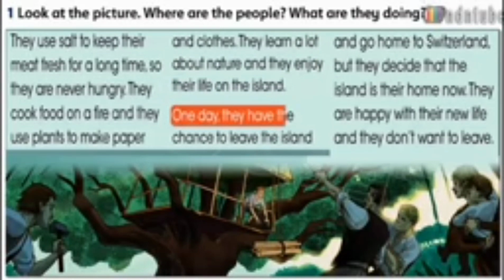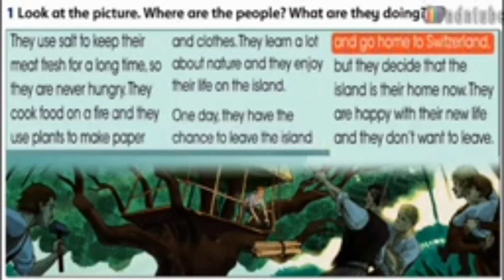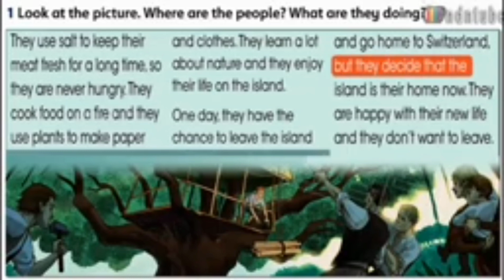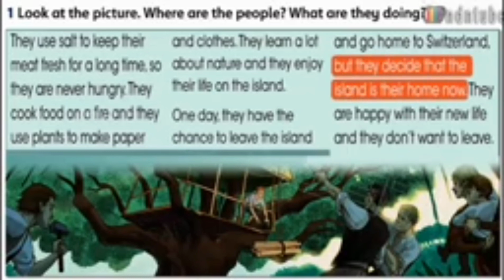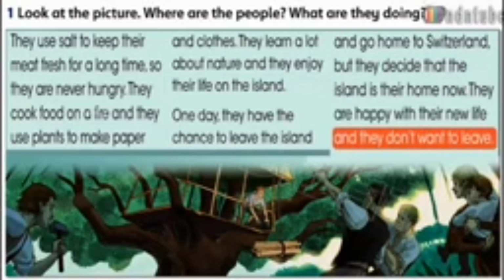One day, they have the chance to leave the island and go home to Switzerland. But they decide that the island is their home now. They are happy with their new life, and they don't want to leave.